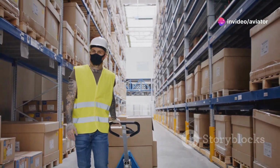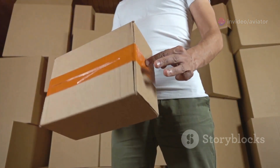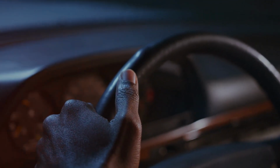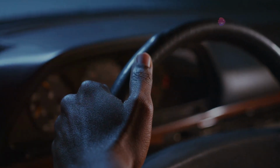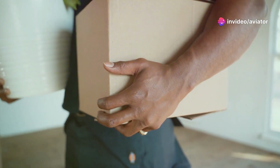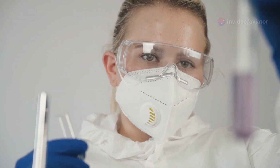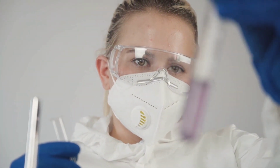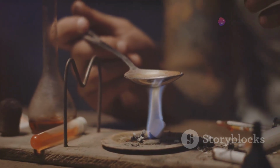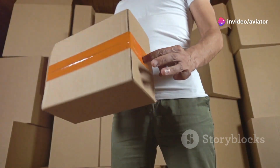All right, let's talk about handling, because knowing how to handle dangerous goods properly is just as crucial as packaging them correctly. It's like the difference between knowing how to drive a car and knowing how to drive it safely. We're talking about treating these packages with the respect they deserve, understanding the potential risks involved, and taking the necessary precautions to prevent accidents. Remember, we're dealing with substances that can be flammable, explosive, corrosive, or toxic. One wrong move could have serious consequences.